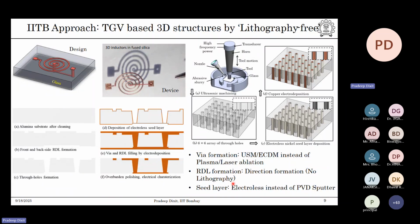Let me show you. If you look at this picture here, ultimately our idea was that we would like to create this kind of a device. Those who may not be familiar with this electrical design, this is nothing but a kind of inductor. We have a glass-based substrate, roughly a millimeter thick, and this maroon color is basically an indicator of the copper.